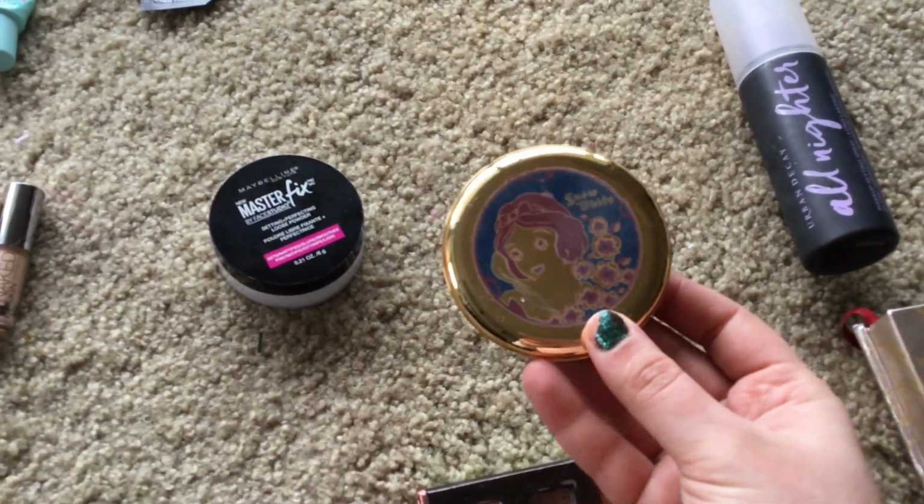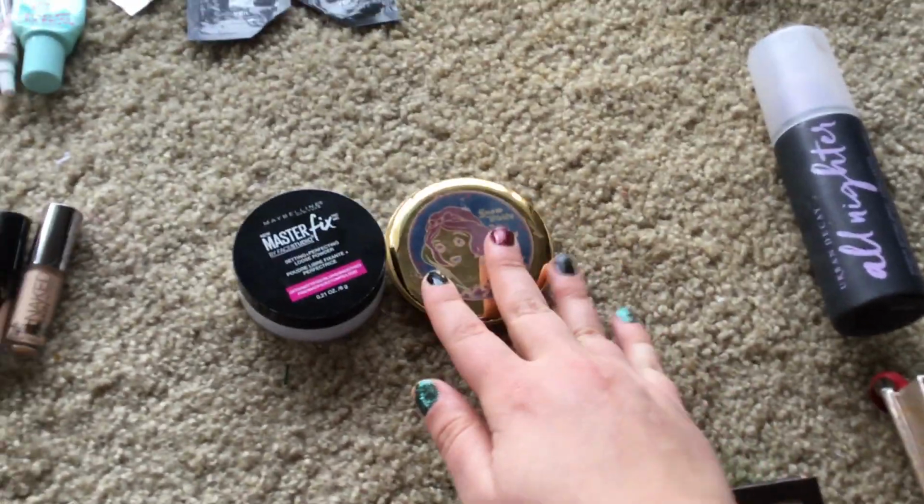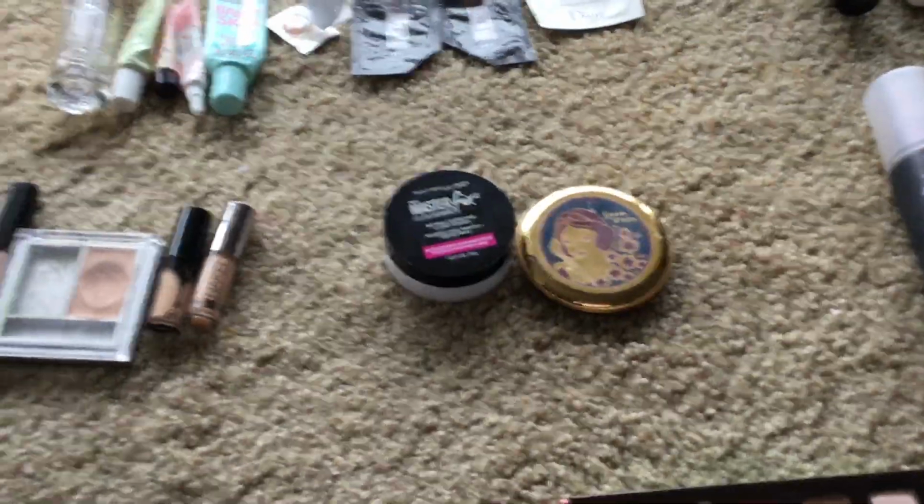It's got gorgeous packaging, though it is a little worse for wear, as you can tell. I loved this powder too. I thought it was a great one. 2 powders I was a little shocked by.